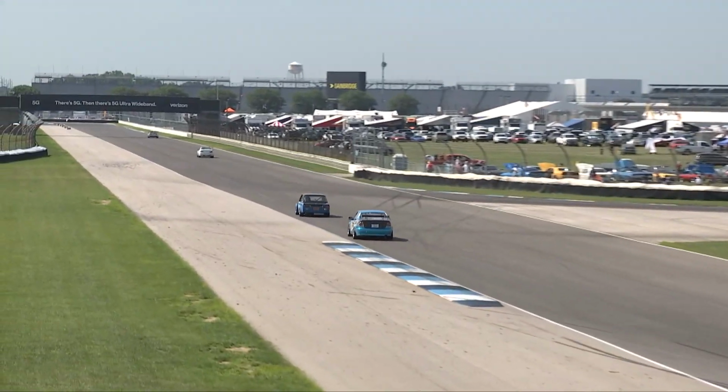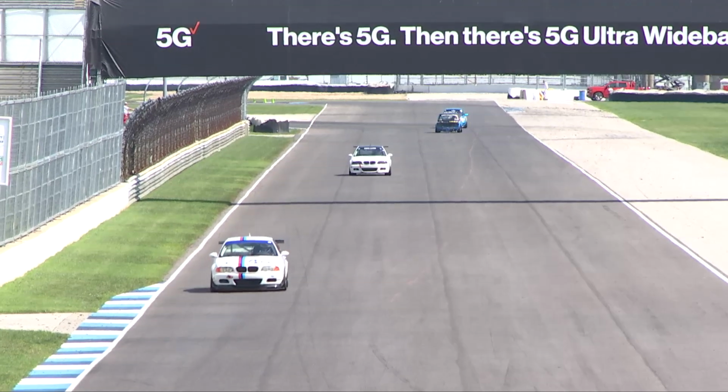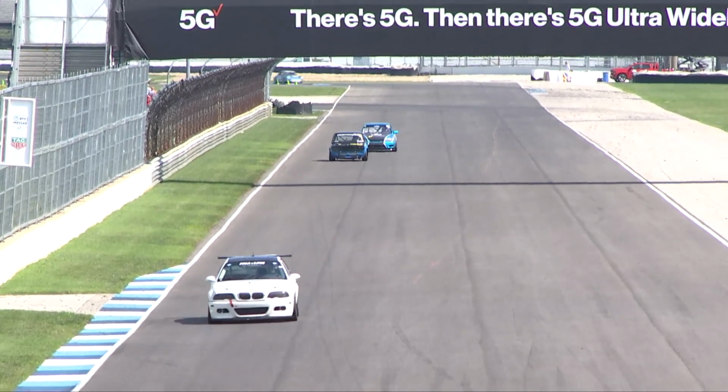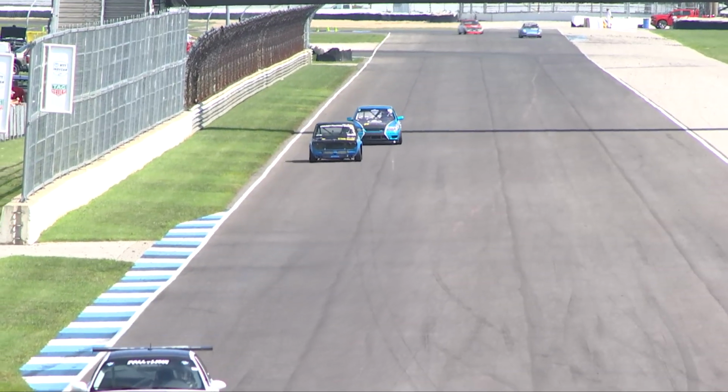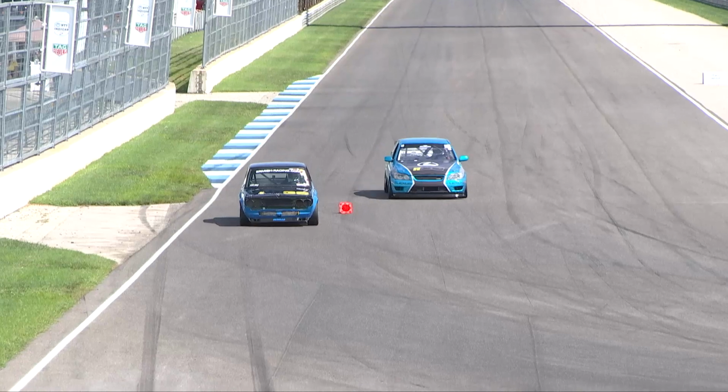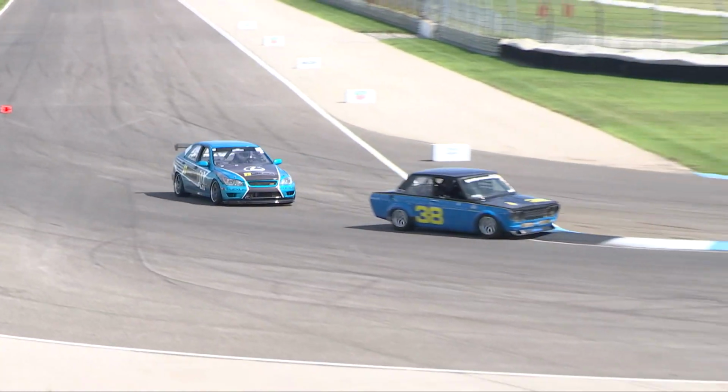Second in Group 8, the 66 of Tom Clark in the Porsche 911, and the 45 of Richard Stewart Milne in a Datsun 510 is third in Group 8. Three laps complete, working lap 4.